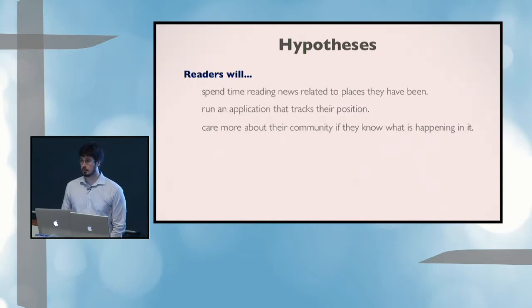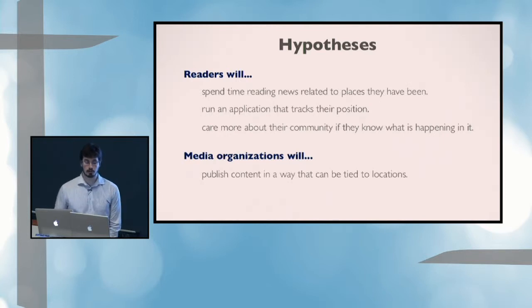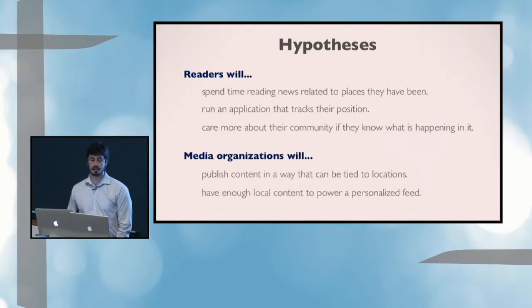We have experience that makes us think they're probably true, and that's why we're going in the direction that we have, but these are hypotheses. We also have hypotheses about media organizations. So we're assuming that media organizations are going to publish content in a way that can actually be tied to the locations. And we're also assuming that there's going to be enough content to power these personalized feeds. So does this make sense?